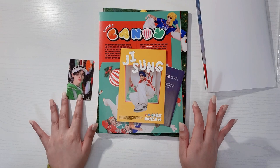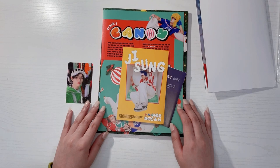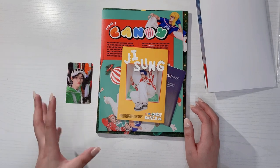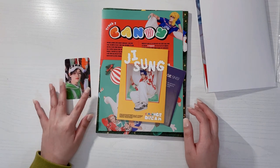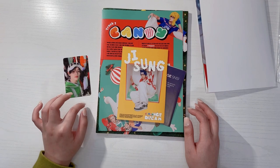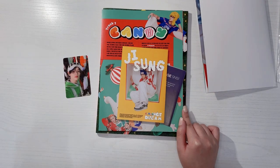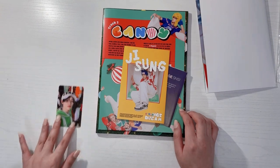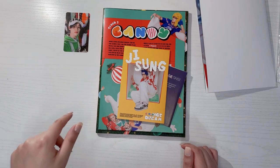Another thing is that whenever I unbox my albums, I'm pretty sure everyone can relate to this, but there's always a member that you pull the most for whatever reason. And Chenle is actually the one that I pull the most, if not Jisung. And for, I think the photo book, my store was also giving out the pre-order benefits. And I also happened to get Chenle. So he is the one that I pull the most, and Jisung.